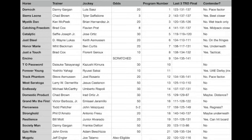Number 7, Anna Marie, another horse that probably has a decent shot to hit the board. Just not sure he's quite good enough to win, but he does like Churchill. 3 starts with 2 wins and a 2nd. And he does come off of a good effort in the Louisiana Derby last time out, rallying from 10th place, just being outfinished by Catching Freedom. But that was a good effort.